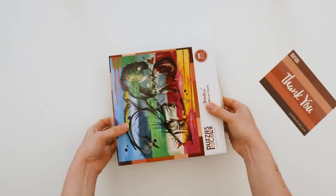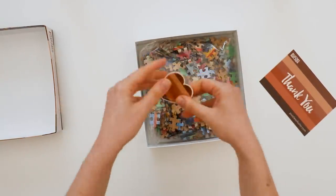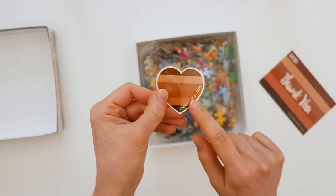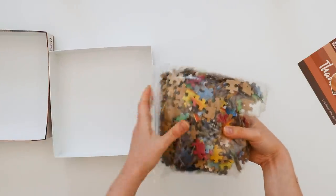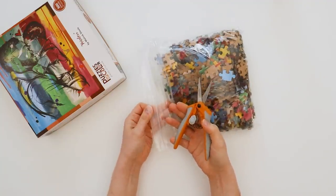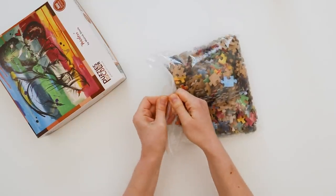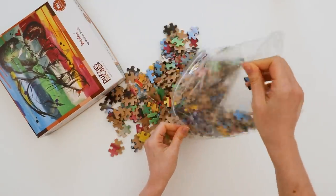So let's open this up. Ooh, so inside we got a sticker again with that same color scheme. I love it, I'm obsessed. And then of course we have our puzzle pieces. Oh my gosh, I literally just want to cut this bag open and then I realized that it is a resealable, basically a Ziploc bag, that is so handy.